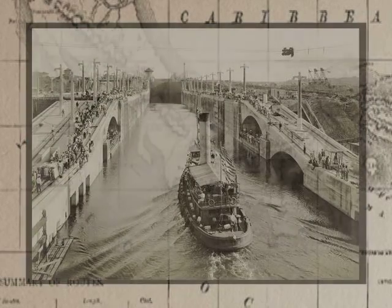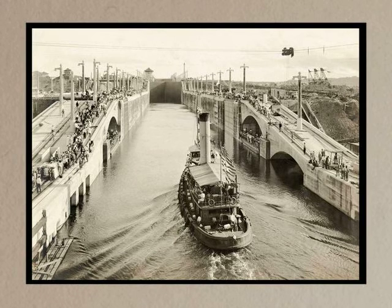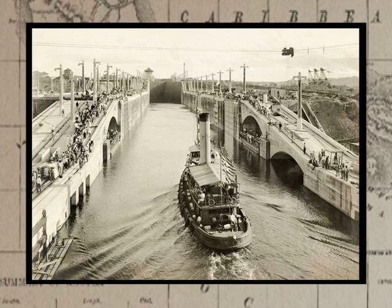The building of the canal was completed in 1914. The United States spent almost $375 million, roughly equivalent to $8.6 billion now, to finish the project. This was by far the largest American engineering project to date. The canal was formally opened on August 15, 1914, with the passage of the cargo ship SS Ancon.